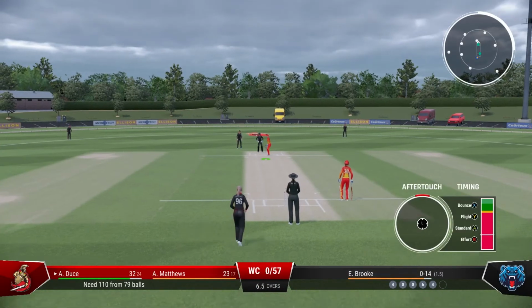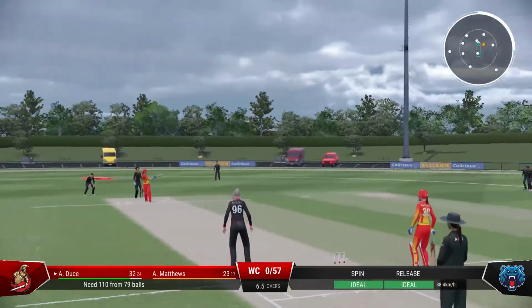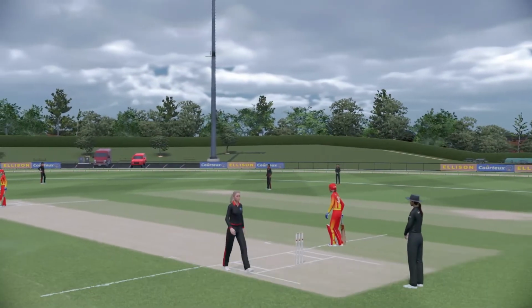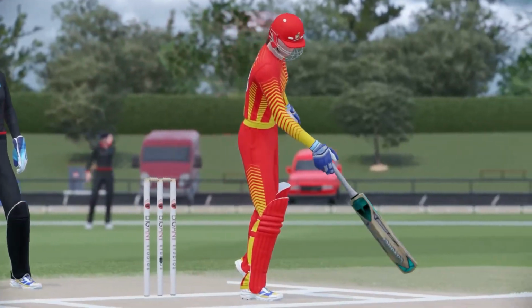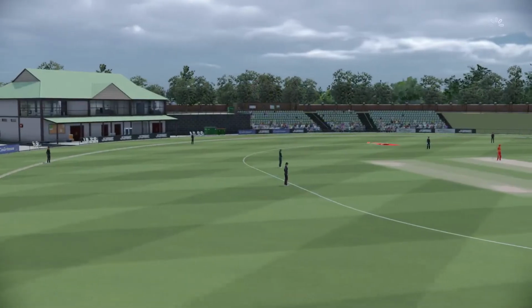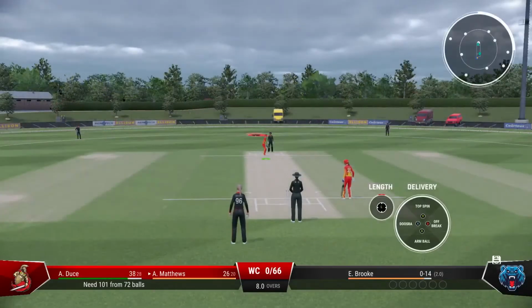Merritt, I don't think, will be too happy with their bowler at the moment. Can't get that outside the ring field. Well, that over was a struggle, getting smacked all over the park. None for 57. 110 needed off 79. 101 required from 72. Still none for 66.